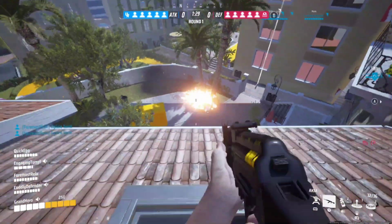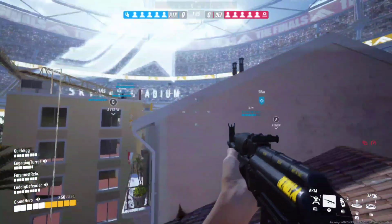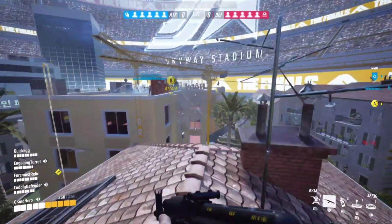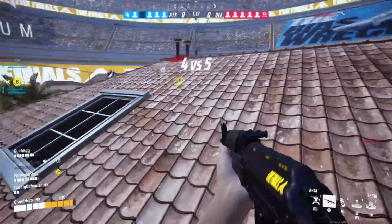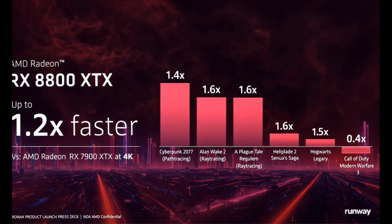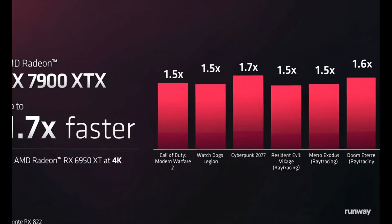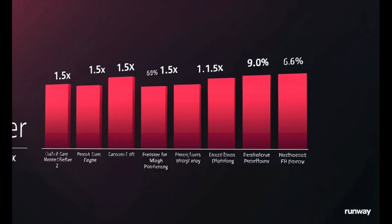Now, let's speculate a bit on the performance benchmarks we might expect from the RX 8800 XT. While official numbers aren't out yet, based on the architecture and the leaks we've seen, it's safe to say that this GPU is likely to be a beast. Early rumors suggest that the RX 8800 XT could offer up to a 30% performance boost over the current RX 7900 XT, especially in ray tracing and AI-driven tasks.